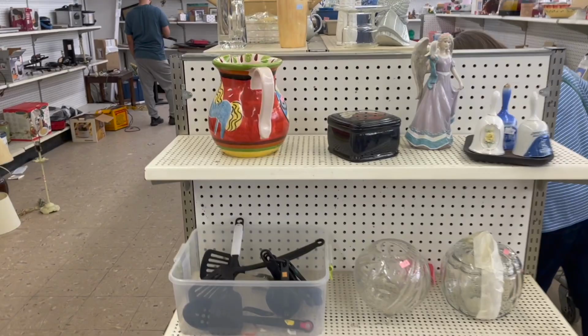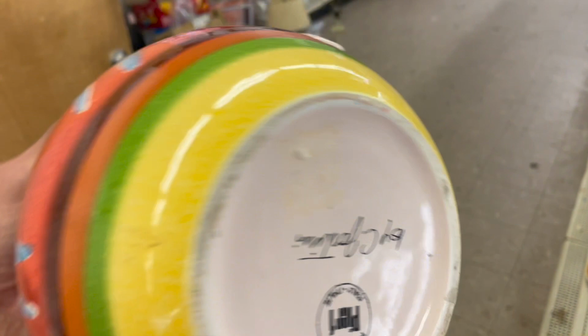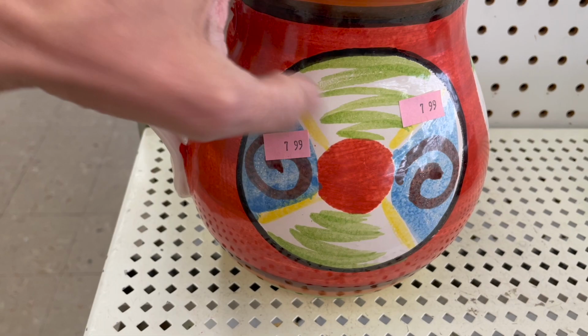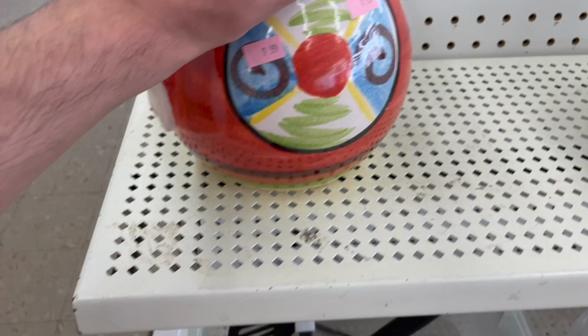All right, let's start over here. Ooh. Looks like it could be Mexican. It's Pier 1, Italy. I like the horse on that. $7.99. I don't know for that price. Let's see what else there is before I spend that much.